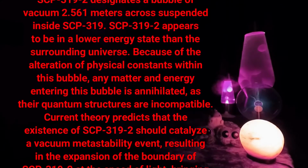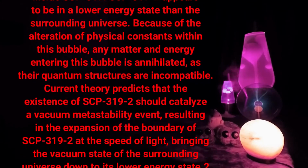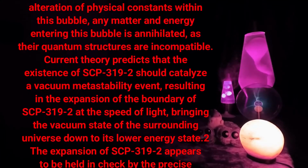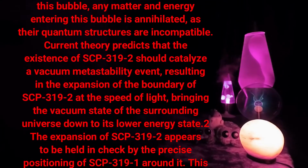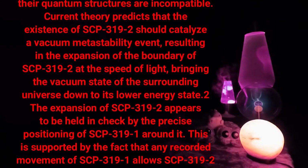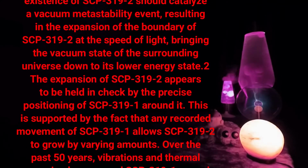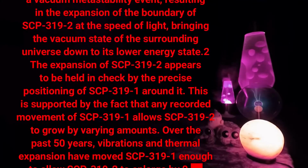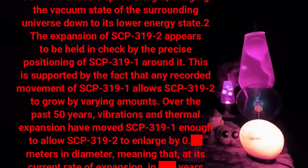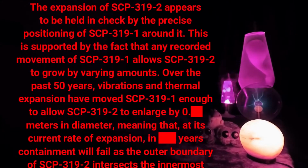Current theory predicts that the existence of SCP-319-2 should catalyze a vacuum metastability event, resulting in the expansion of the boundary of SCP-319-2 at the speed of light, bringing the vacuum state of the surrounding universe down to its lower energy state. The expansion of SCP-319-2 appears to be held in check by the precise positioning of SCP-319-1 around it. This is supported by the fact that any recorded movement of SCP-319-1 allows SCP-319-2 to grow by varying amounts.